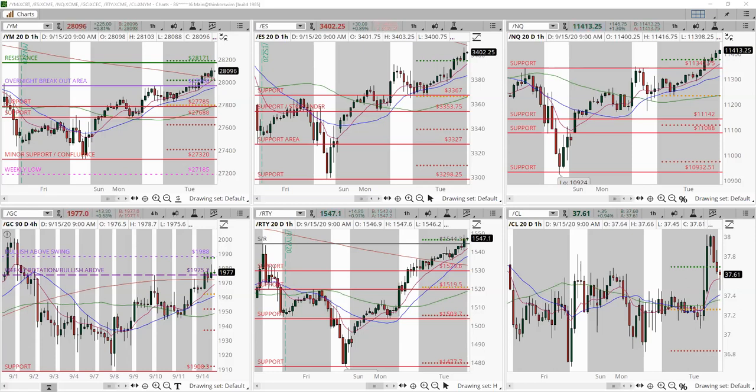Let's begin with the chart analysis for the day. First of all, we had a continuation higher in the Dow in the overnight trading session, passing over that 28,000 mark that we discussed in yesterday's trading. The S&P is up 0.90%, 30 points to the upside. NASDAQ is up 0.330%, 146 points to the upside, and the Russell is up 14 points, close to 1% as well.